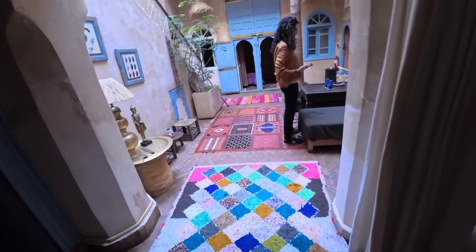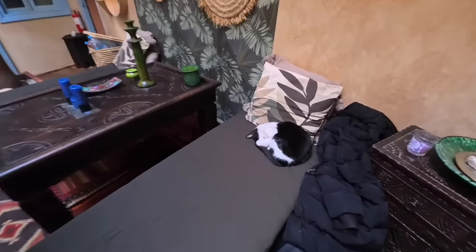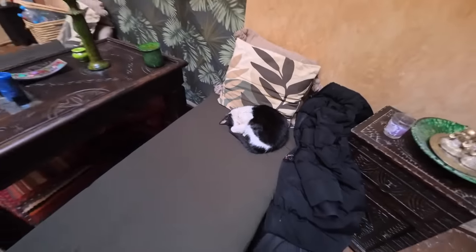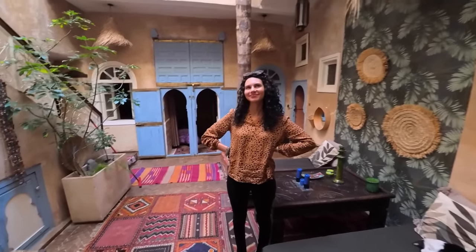And this is the courtyard area. Cat's knocked out. Yeah, so just above, some cool areas where you can hang out. Really nice style. So now we're gonna explore the Medina area.